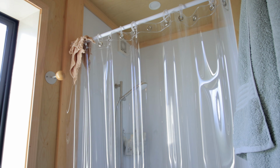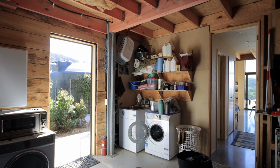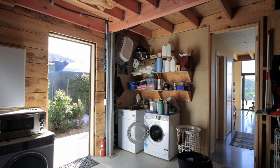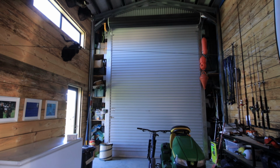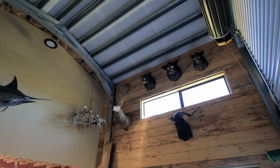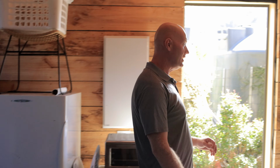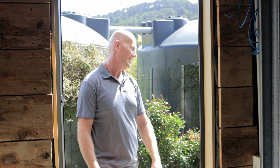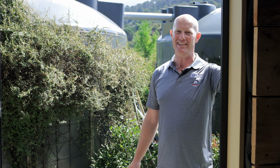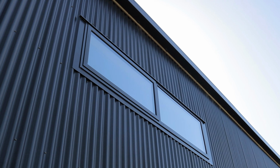Then we come on through and we've got the workshop, the boat shed. In here, we've gone for rough sawn timber on the walls, which creates this really cool effect. Then you've got the roller door in here, you've got the hunting trophies up there on the walls. It looks absolutely fantastic. Step outside again, it's going to be a little bit bright, but that's all right. And we'll notice the cladding details that we've got. Everything corrugate iron, looking great.